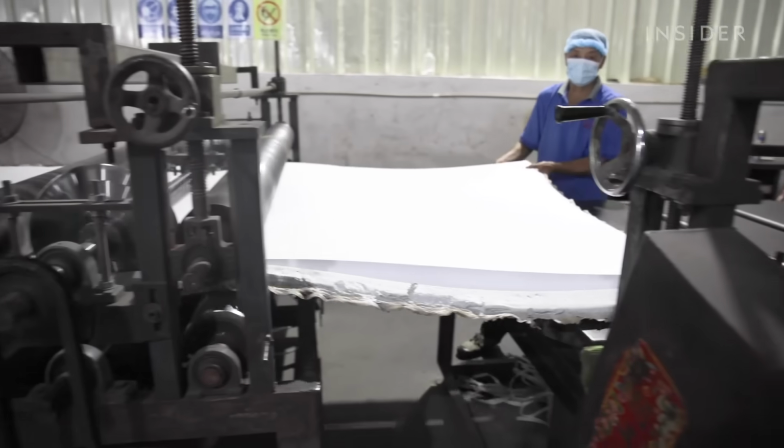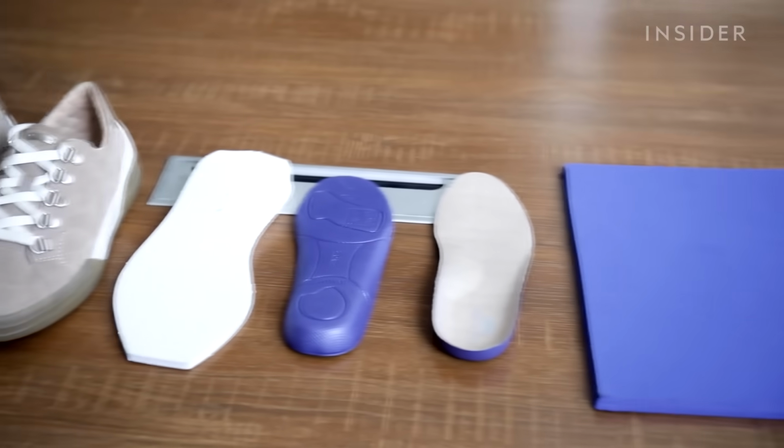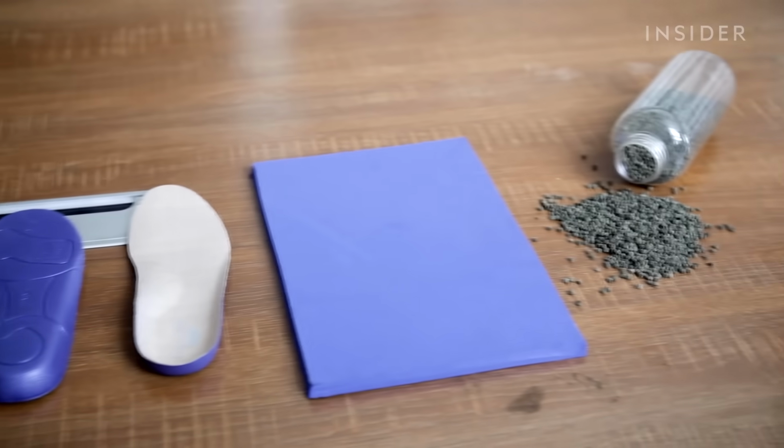Workers trim the foam sheets and mold them into the finished sock liner. Bloom shares data on the environmental impact of the pellets, which brands can use for marketing. We can calculate the environmental impact on a gram per gram basis. We can tell you exactly how much water was cleaned and how much carbon was captured in that shoe.